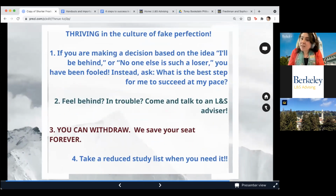And here are some other ways to thrive in the culture of fake perfection. Number one, if you're making a decision based on the idea, I'll be behind, you've been fooled. And instead, the question to ask is, what is the best step for me to succeed at my pace? And a great way to get an answer to that is to come and talk to an L&S advisor.